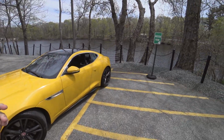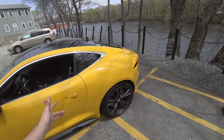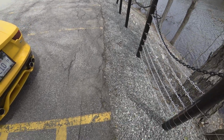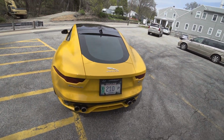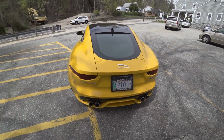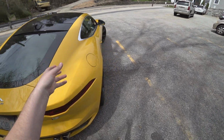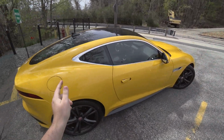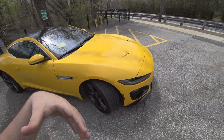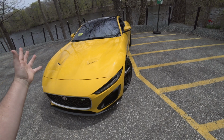Today, courtesy of Jaguar Land Rover of Norwood, we have the 2021 Jaguar F-Type R. 575 horsepower from this supercharged V8, so it's plenty for what it is. This specific car is an ex-factory press car. So this exact car is the one Car and Driver reviewed. So it's pretty cool to have a smaller YouTuber like myself reviewing the car that Car and Driver reviewed. It's just kind of crazy.